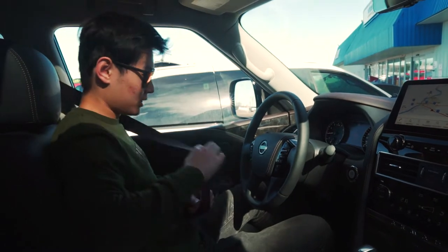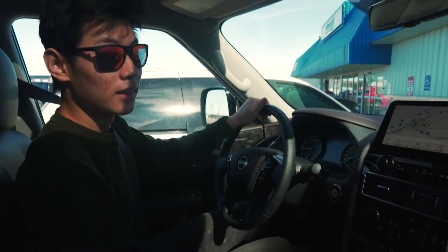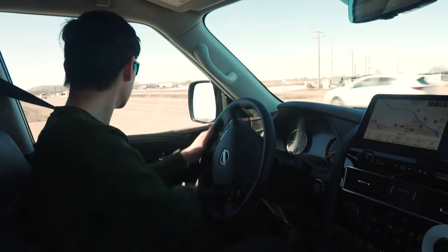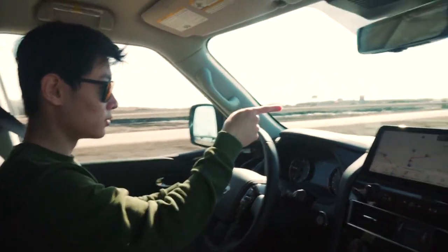Safety first, gotta put on the seatbelt. Whoa. Are we ready to go? Are we ready to go home? Well, let's go. What's this dude doing? Look at this dude.